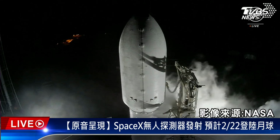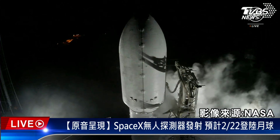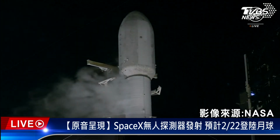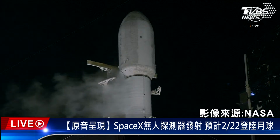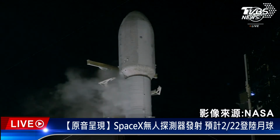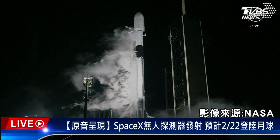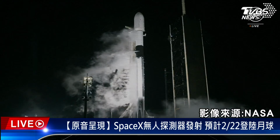Now that propellant loading is complete, we are beginning to vent out the propellant lines on that transporter erector there, so you can see more of those white clouds around the vehicle. Startup is coming up here in a couple seconds. Falcon 9 is in startup.